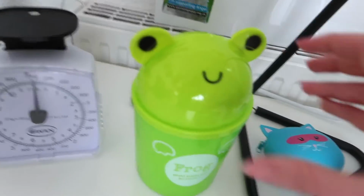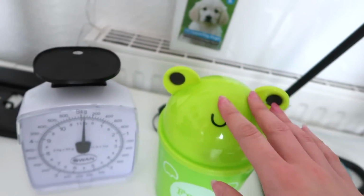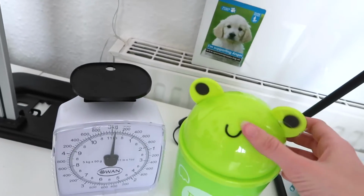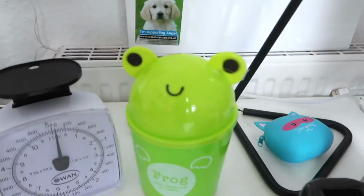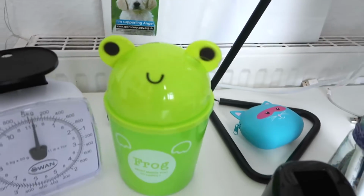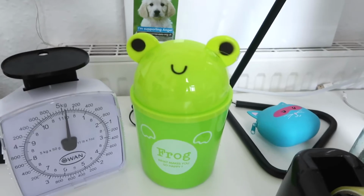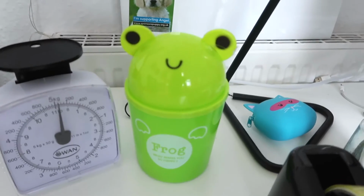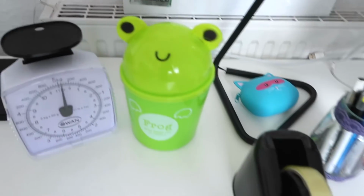Then I've got this little frog bin who is so good for keeping rubbish in when you're just cutting something, and for when you're sharpening your pencils and stuff like that. As you can see, his eye is broken off. He did arrive like that and I was really sad about it. I did get a refund, but I decided not to order another one because I felt sad about throwing this guy away, so I've just taped his eye back on.